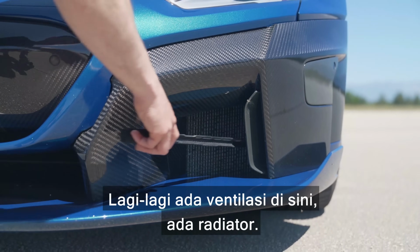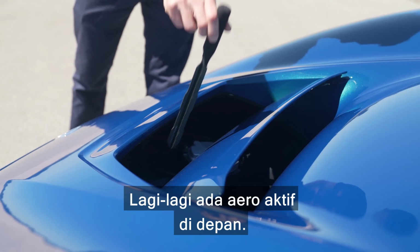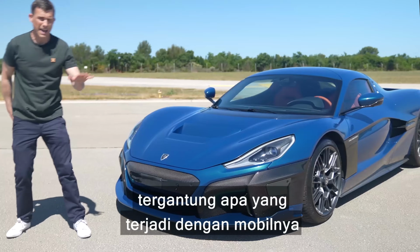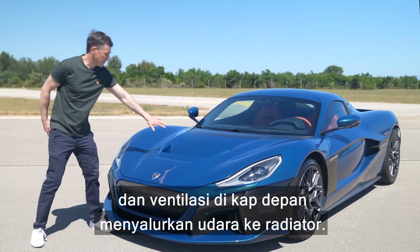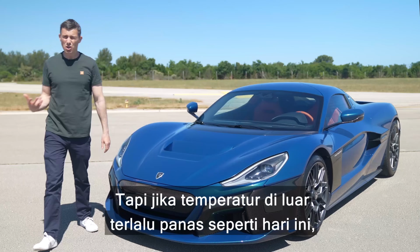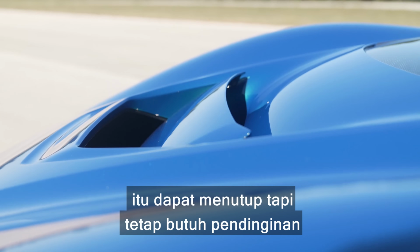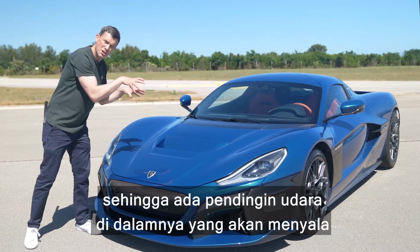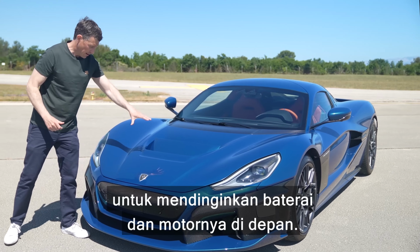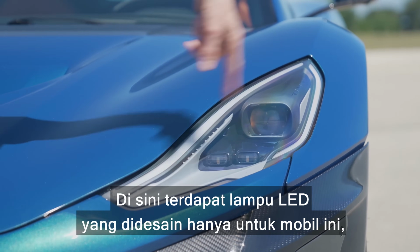So once again, look, we've got some vents there. You've got the radiators. That's enough stick. Oh wait, there's another vent there. So once again, we've got active aero here at the front. So the front splitter can actually lower or raise depending on what's happening to the car. And this vent in the bonnet actually feeds air into the radiators. But if the outside temperature is too hot, like it is today, I might melt in fact, that can close up and then you still need some cooling. So you've actually got an air conditioning unit in there, which then activates to cool the batteries and the motors here at the front. Then of course we've got some LED headlights there which have been completely designed for this car.